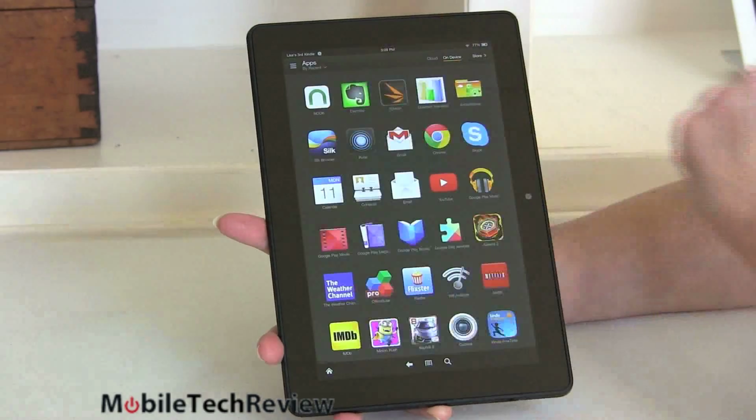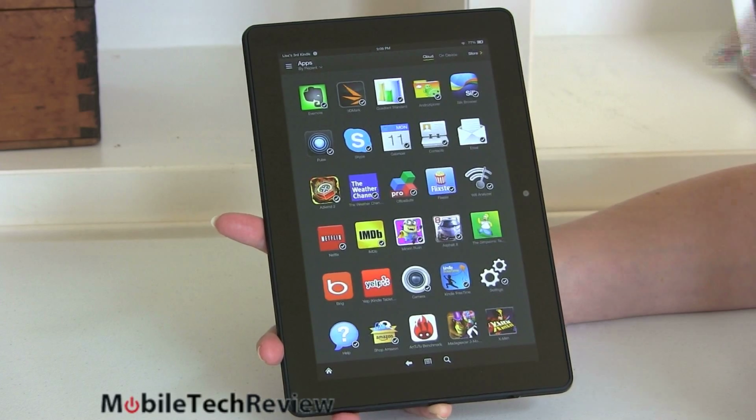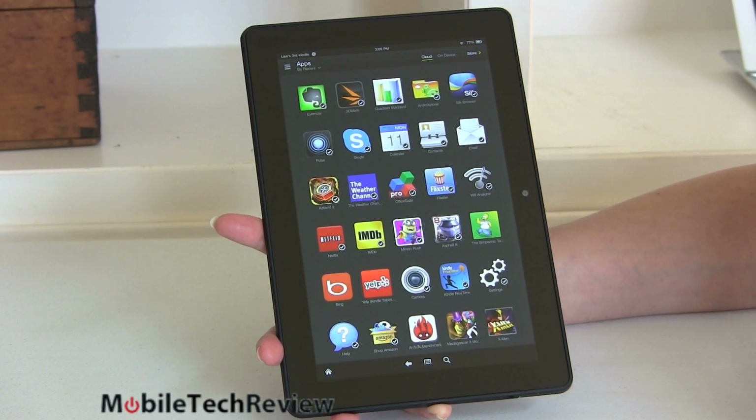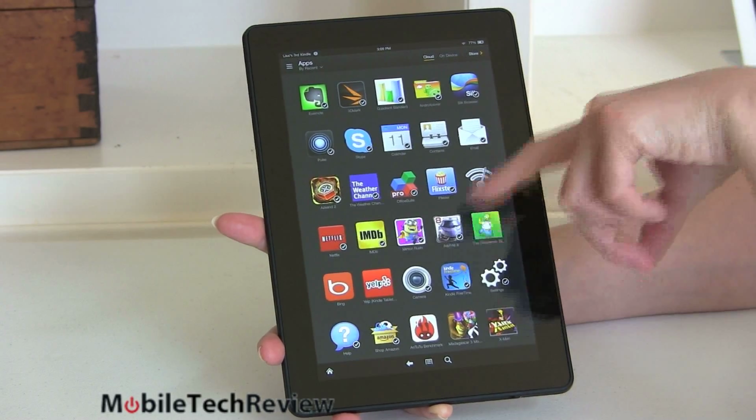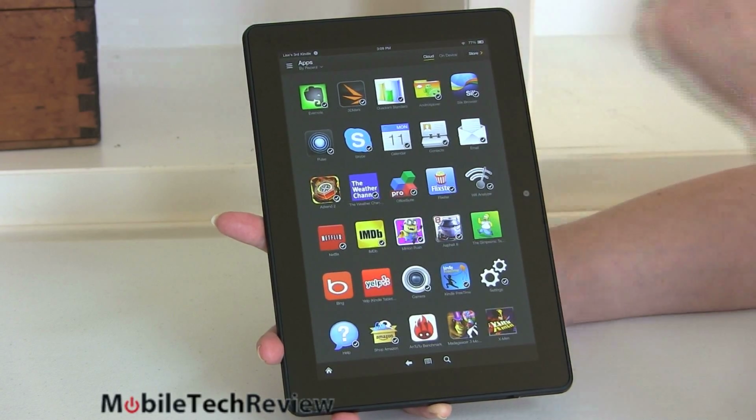It's pretty handy. If you go to apps right here, you can see the things I have on the device and all the stuff in my account. So anything that I've gotten from the Amazon App Store, I can download to here just as simple as a tap on it. You'll see a little check mark next to it if you've already downloaded it.